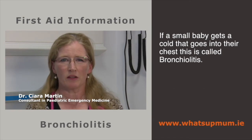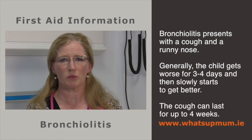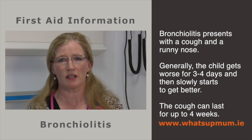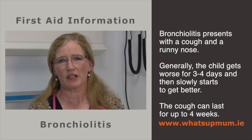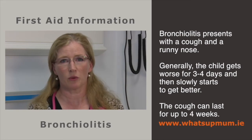If a small baby gets a cold, it can go down onto their chest and we call this bronchiolitis. So they start with the stuffy nose and the runny nose and then they develop a cough that seems to last sometimes forever. But generally it gets worse for about the first 3 or 4 days. The next 3 or 4 days are when you feel really worried because your baby doesn't seem to be getting better, but that's a normal pattern.